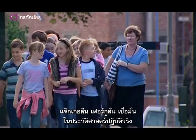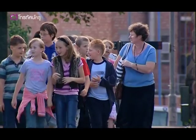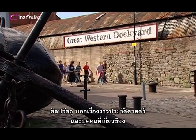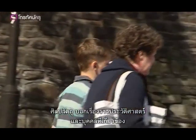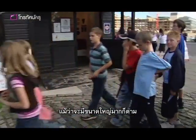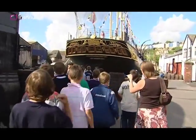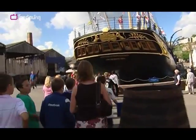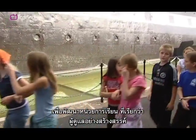Jacqueline Ferguson believes in hands-on history. She wants her Year 6s to understand what artefacts can tell us about history and the people who were connected to them. So she's taking them to explore a local Victorian artefact, albeit a rather large one. Jacqueline has been working with the education team at the SS Great Britain to develop a new unit of work called Creative Curator.